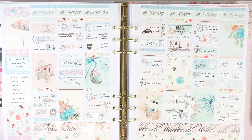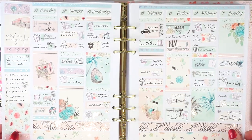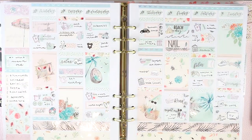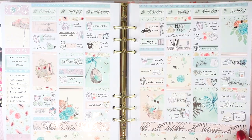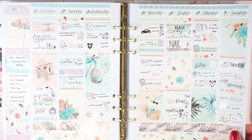Then next we have this kit, which was called June 2021, even though I used it in August, from Sadie Stickers, which is just another beach vibes summery kit with some really pretty silver foil there.